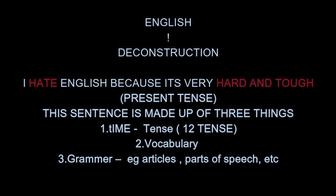The very first thing that we need to do before we learn something is deconstruction. Let me give you an example. Let's pick a sentence: I hate English because it's very hard. If we see the sentence, we can find three things. What are they? The very first thing that we can notice is the time. Every sentence indicates a time. Here it indicates present tense, right?